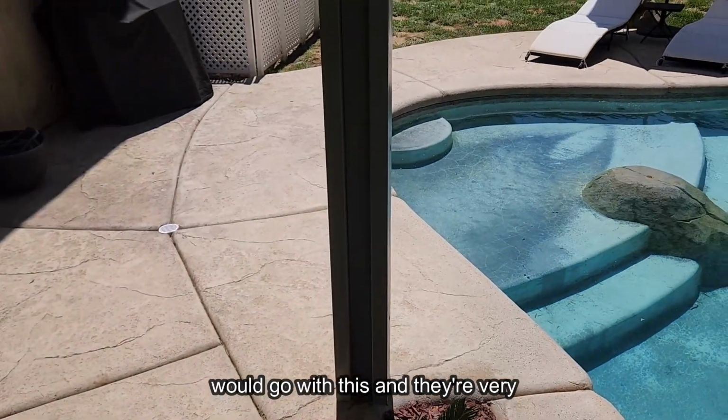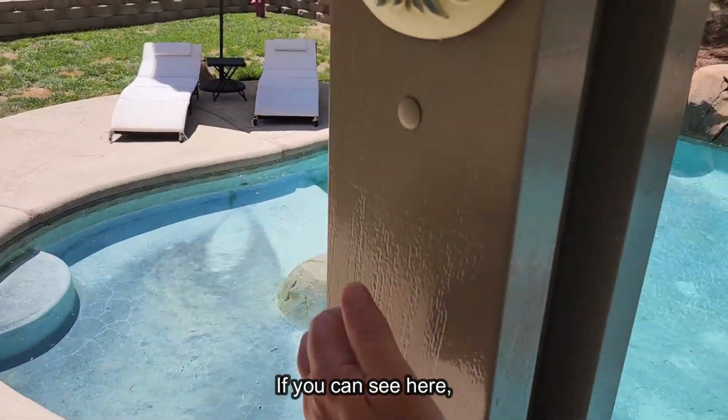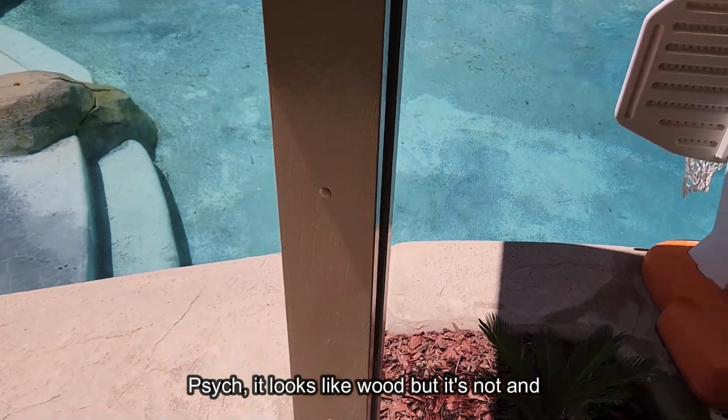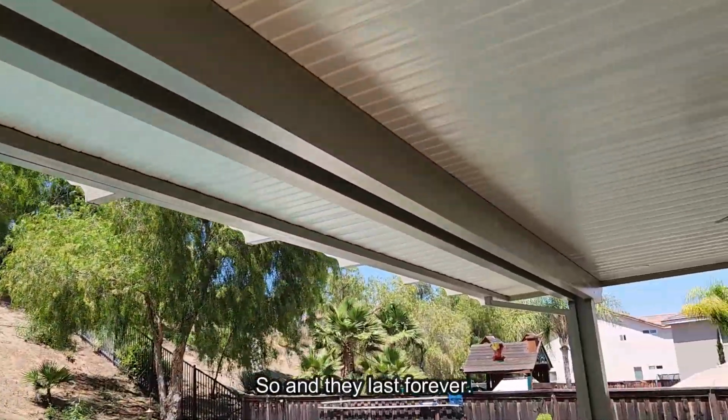And they're very inexpensive for what they are. If you can see here, it looks like wood, but it's not. And you will not have any termite problems with these. And they last forever. This would be my suggestion.